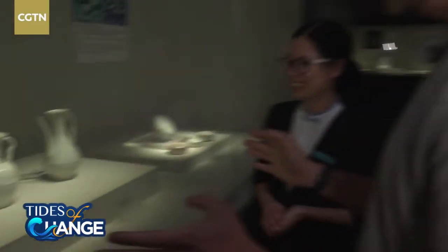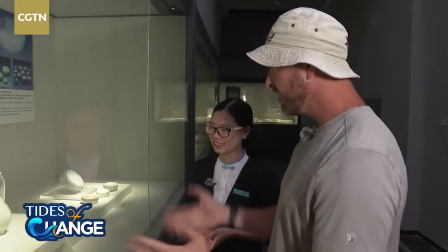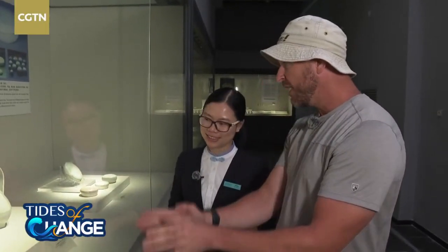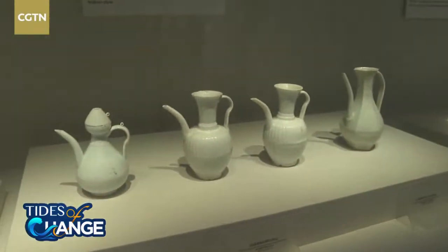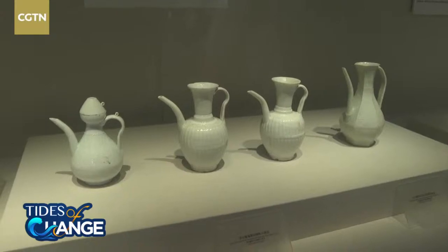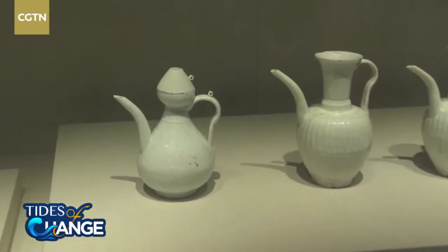Okay, so now we're looking at some porcelain for some other types of daily life, right? So these are some feminine products, like for makeup, right? Yes. And also these pots here. Can you tell us a little bit about them? If you look at them, it looks like the metal pot. Yeah. Maybe from Arabian area. In fact, maybe they were modeling the metal wares. Yep. So maybe they were ordered specially by the foreigners.